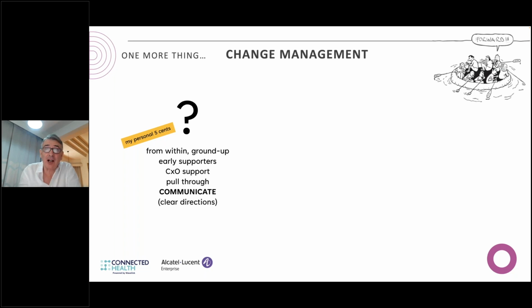It needs to start from the ground up. You need to have the early supporters. Of course, from the ground up, it's easy. But you need to have as well the CXO buy-in, the support. That's fundamental. And it's not always straightforward. You're going to have the ups and the downs. The up is in the beginning, that's fine. Then maybe some technology hiccups. People start to realize it's not 100%, but only 90%. And that's why you sometimes need a pull through and really communicate. When you do that, your chances of implementing new elements in a hospital setting improve drastically.